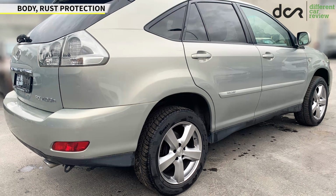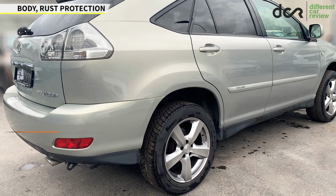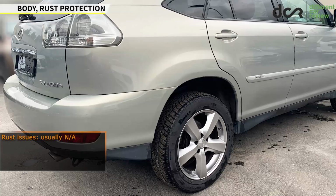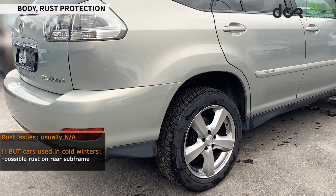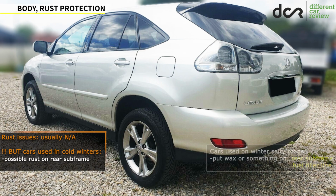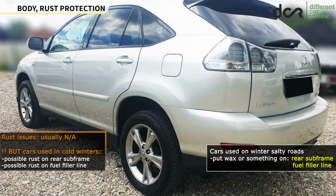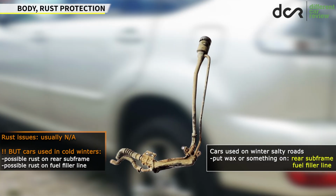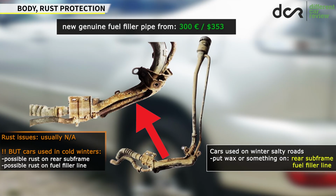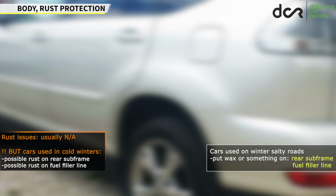The rust protection of the body is very good, which means that there should be no rust on the body panels. However, it's definitely worth checking for excessive rust, especially on the rear part of the undercarriage. Occasionally, the fuel line from the fuel filler cap to the fuel tank can start to rust as well, which can lead to a smaller fuel leak while filling up the car. But this is still not very common.